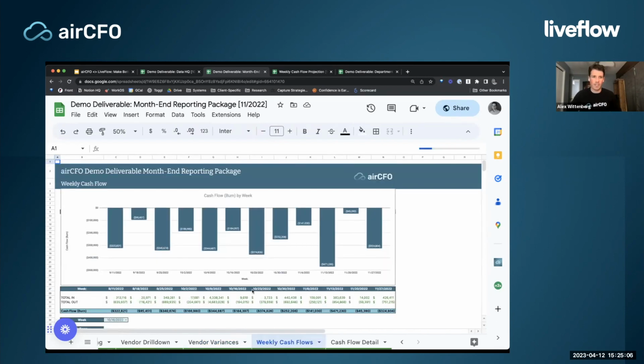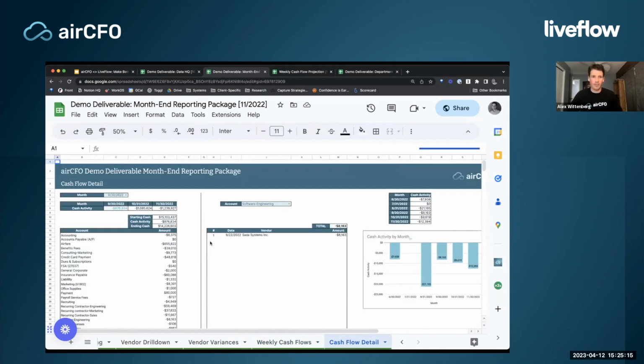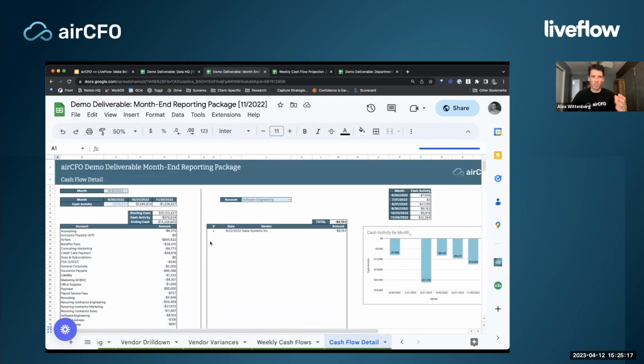So that's our vendor variances, and then you can see our weekly cash flows as well. So you can have a more granular view of how your cash balance is shifting week over week. Finally, we have cash flow details, which is just another view. So all of this is populated as soon as our accounting team closes the books for the month. And then we have all of this intelligence at our fingertips in order to help our clients manage their financial picture and navigate their way through the startup journey.